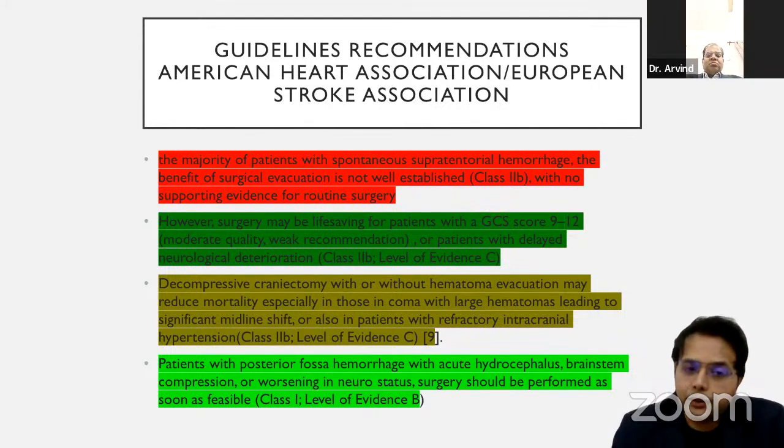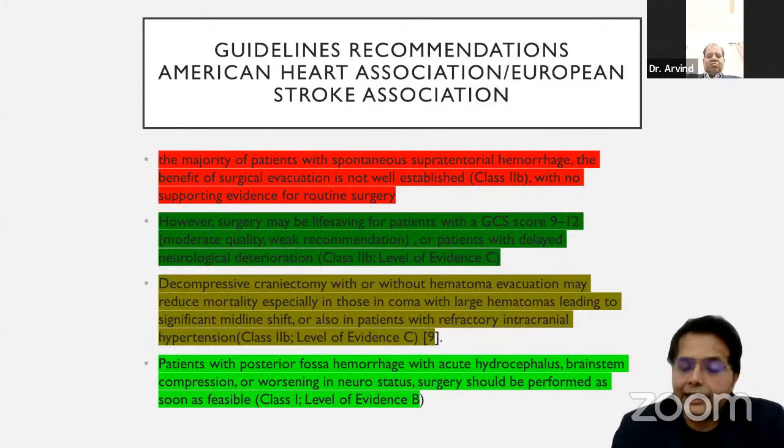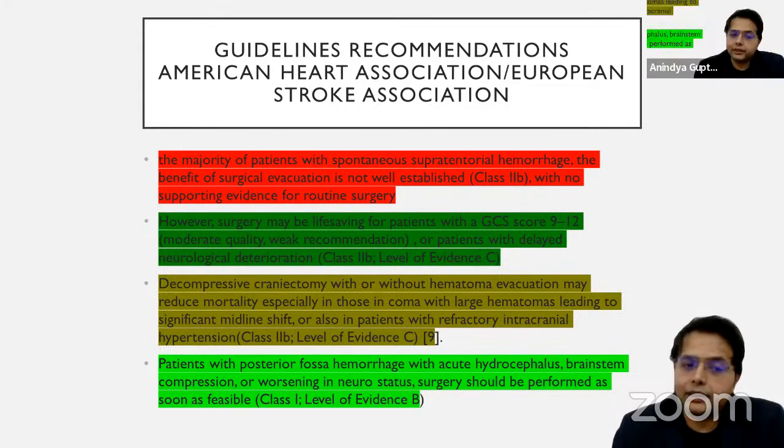Coming to decompressive craniotomy, it can reduce mortality, especially in those in coma with large hematomas. But any functional outcome benefit is still not clear. However, in patients with posterior fossa hemorrhage, there is class 1 level of evidence that in acute hydrocephalus, brainstem compression, or worsening neurological status, surgery should be performed as soon as possible.